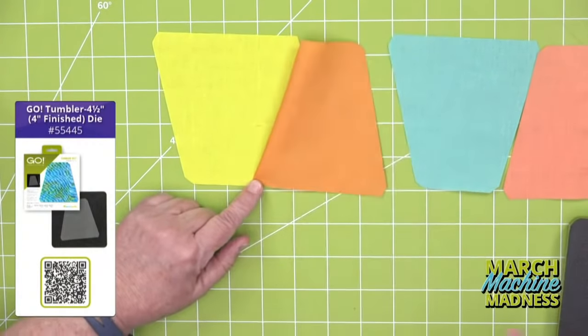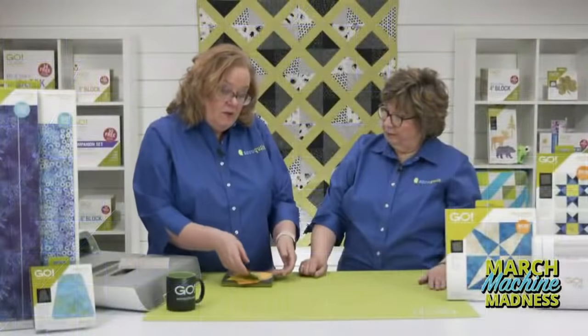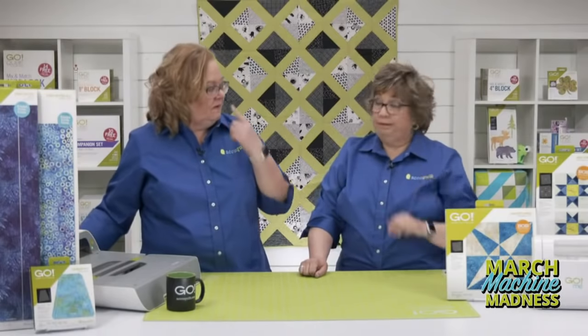Yeah, it's great. So tumblers, a really great way to start, you know, somebody new in quilting, maybe somebody new to AccuQuilt, this is a great one. I actually think they're easier than squares. Squares are hard.